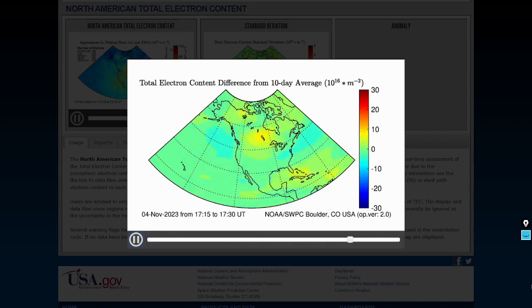Like the galaxy, the electron content is not going to kill you. I guess it theoretically could somehow.